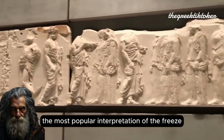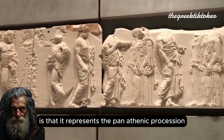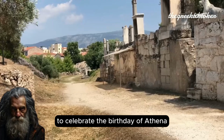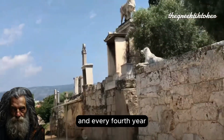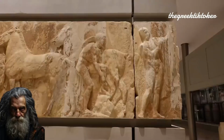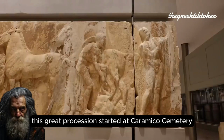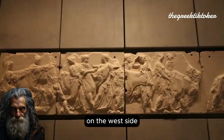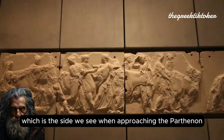The most popular interpretation of the frieze is that it represents the Panathenaic procession. This was held every year to celebrate the birthday of Athena, and every fourth year, there was an even greater festival known as the Great Panathenaia. This great procession started at Kerameikos Cemetery and culminated at the top of the Acropolis on the west side, which is the side we see when approaching the Parthenon.